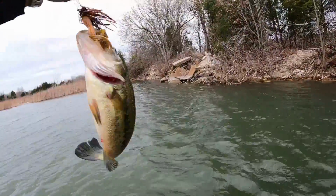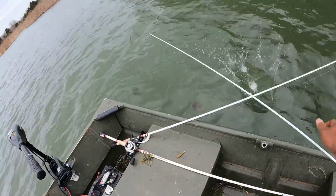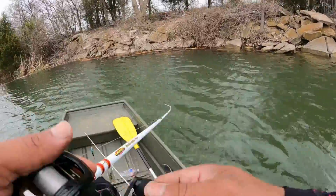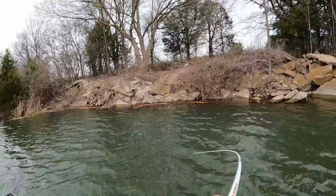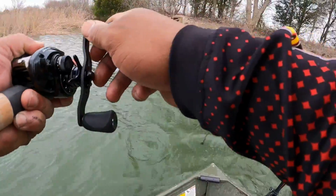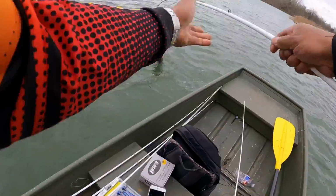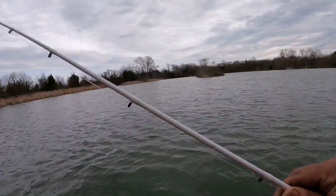One on the jig, man. On the jig, man. Do what you need to do. You coming in this boat. That's a nice one too. It's a good 3-pounder.